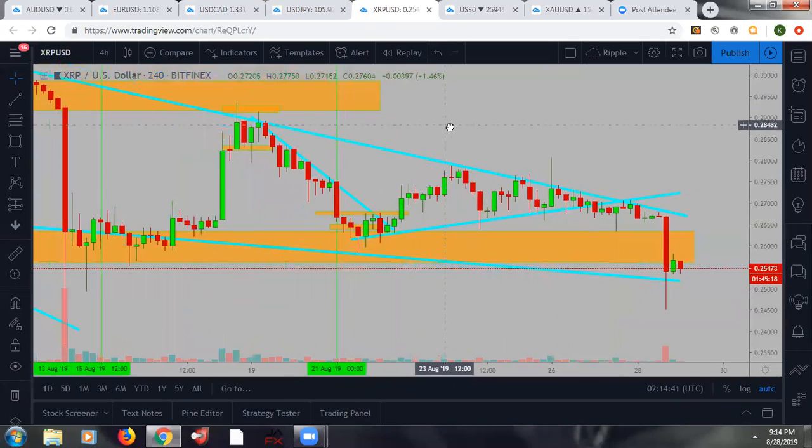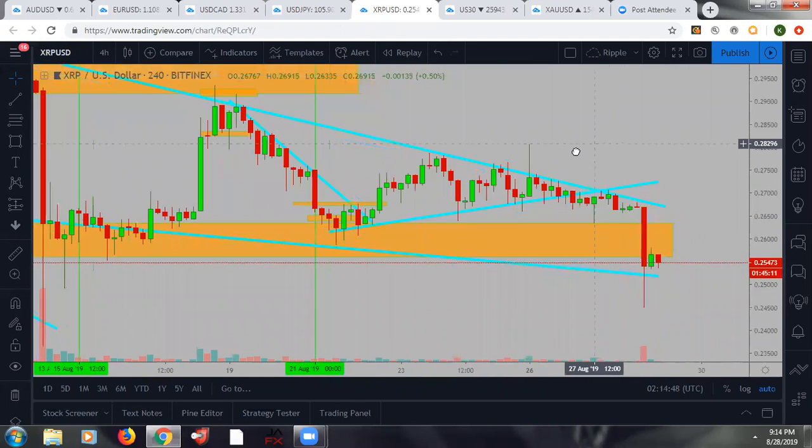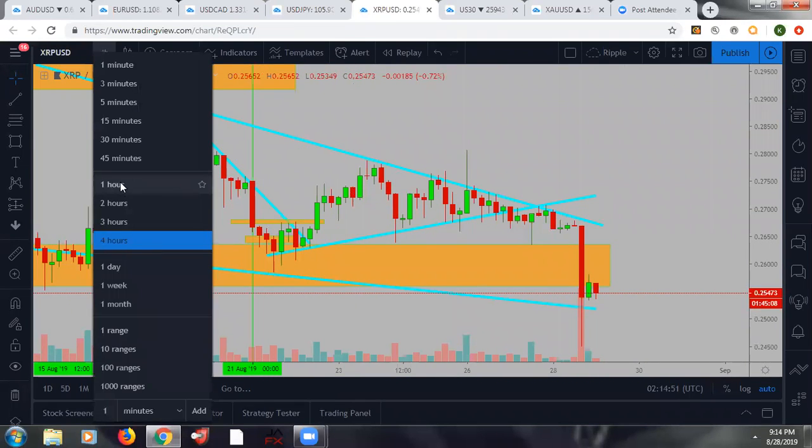It's also within the consolidation as far as level is concerned. It has not necessarily broken away from it, but we do see wicks on the downside, meaning that there's momentum on the upside. So now let's look at the 1 hour to give us a little bit more of a clear picture.